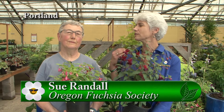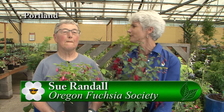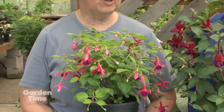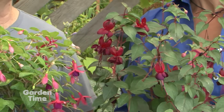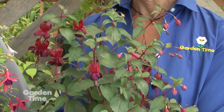I think everyone loves fuchsias, and I'm with Sue from the Oregon Fuchsia Society. And so, Sue, it's the heat of the summer, and some of us are struggling with our fuchsias. Give us some tips. Tips mainly have to do with watering. When it's this hot, the fuchsia is going to exhibit a wilted appearance. The last thing you want to do is hit it with a lot of water. Lift the pot. Is it heavy? Then it's got enough water.